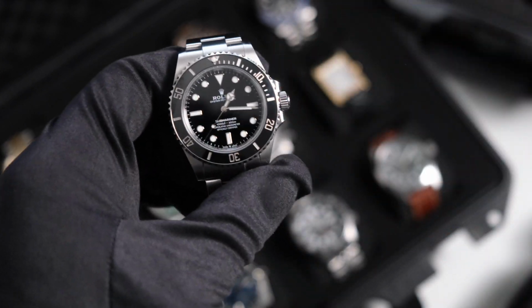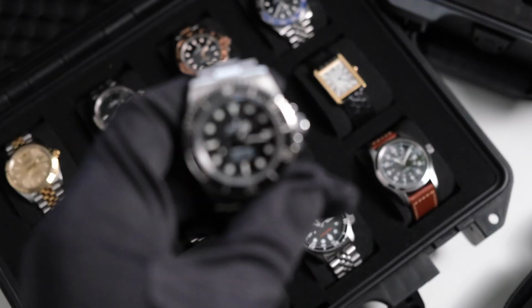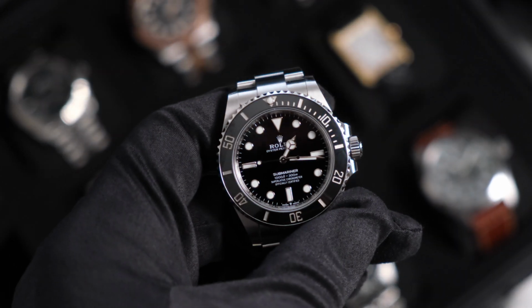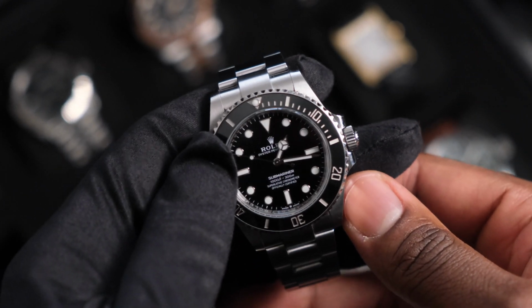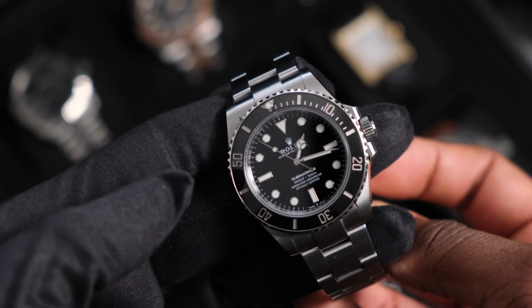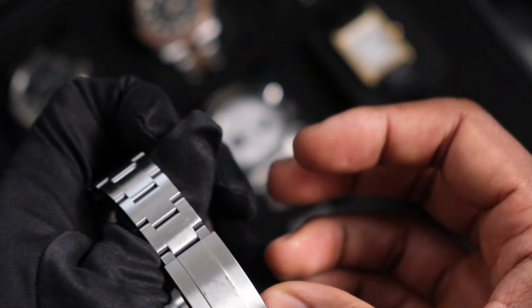So I got the no date because when you're underwater, you don't need to know what day it is. The no date is the real testament to the original Sub that came out, and you don't need a date with the Submariner. But if you don't care about that, you could get the one with the date. It doesn't matter. It's your preference. Yep, that's a Submariner, no date.